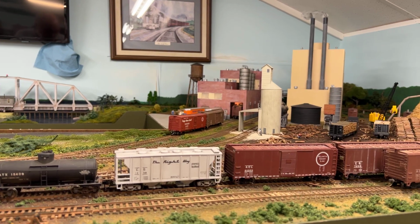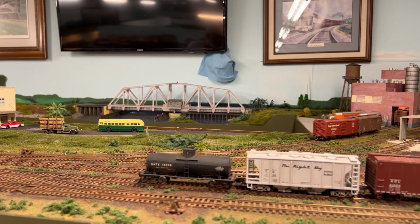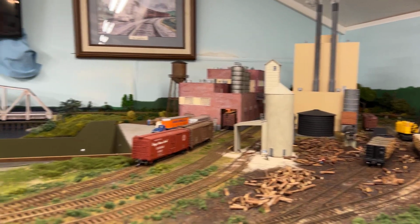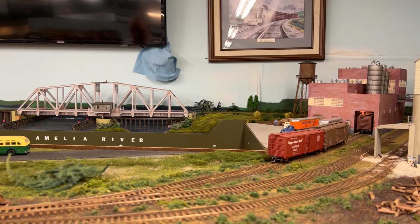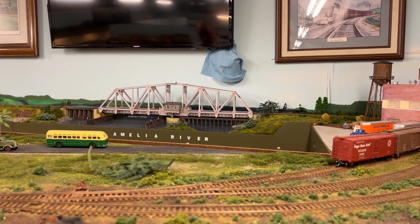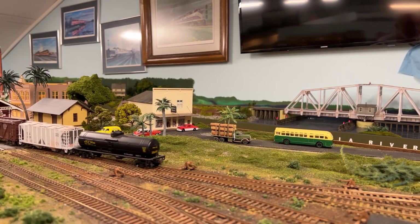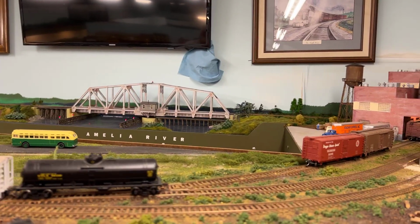Now, the tank car, it says, goes to location one on track two. Location one is the closest one to us. So we will shove this back to location one on track two.